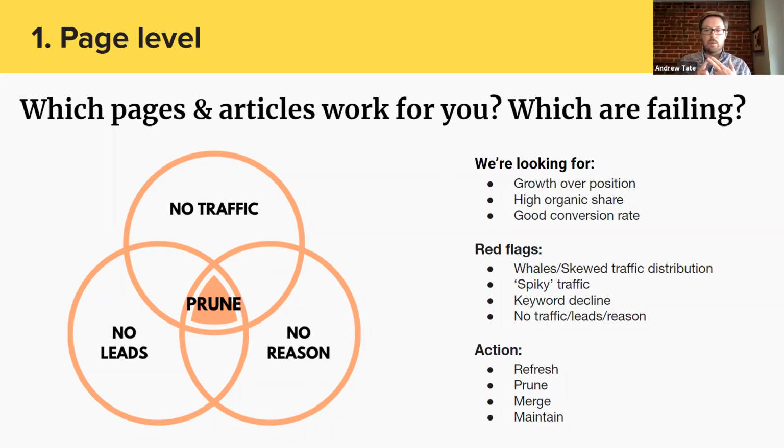Is it coming from organic sources? Is it direct? Is it referral traffic? I'm looking at keywords and whether you're gaining new keywords over time or missing them. I'm looking at conversions as well.